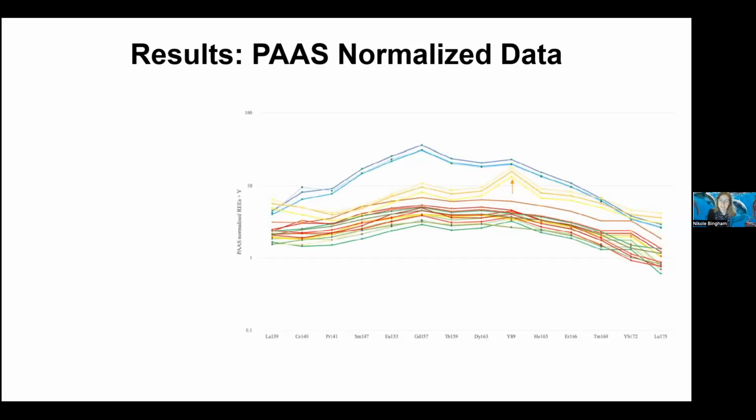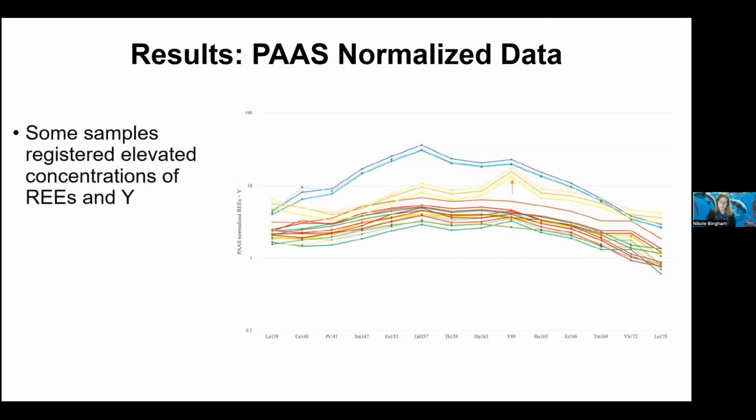So Ashley was able to take this data and plot it up in a few charts here to the right. And I'm just going to stipulate here that we are still working through this, so bear with us while we give you a rundown of what we know so far. We do have some samples, specifically the top blue and yellow ones here, that registered elevated concentration of rare earth elements and yttrium. Why the other ones didn't, we're not sure. We're still trying to figure out what's what.